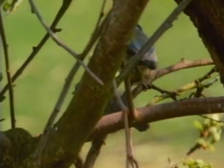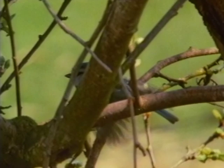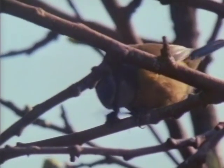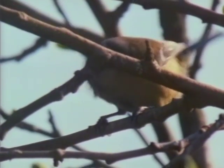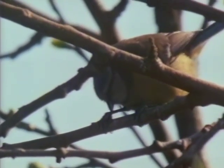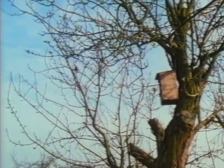And though blue tits are such familiar birds, this has seldom been seen before. He brings her tiny snails. To form the shells of her dozen eggs, the female needs almost as much calcium as her whole skeleton contains. So she turns snail shells into eggshells.